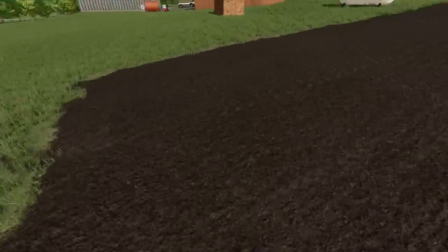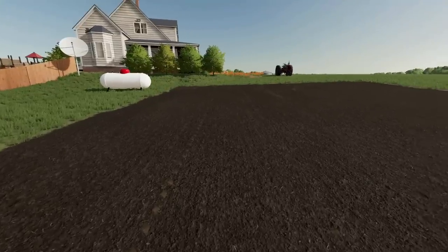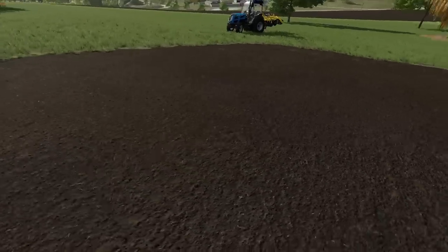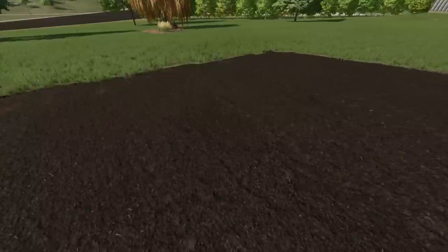Looks pretty darn good, if I do say so myself. Missed a little spot around here on the edges, but that shouldn't be too bad. Home Depot did end up dropping off that new greenhouse, so we're going to take a peek at that. We're going to get that all set up. I haven't decided where I'm going to place it. I might put it down here in the corner.